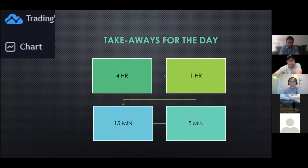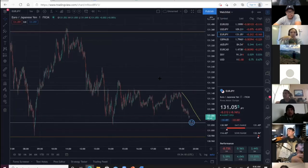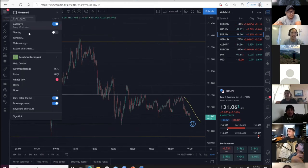So right here, how often do I chart? Well, the good thing about TradingView is when you start charting, you can actually save your chart work. You can go up in here. It says auto save every 10 minutes. So I actually save my chart work. So definitely use this to your advantage. So you can save your chart.